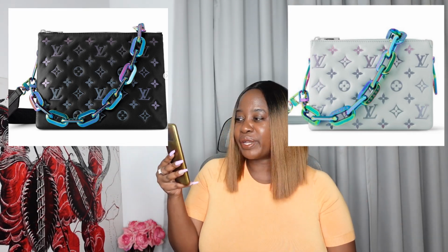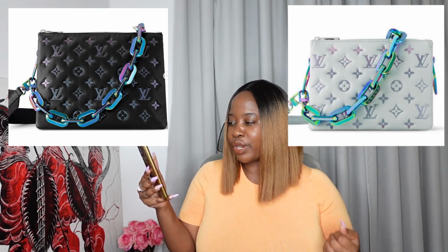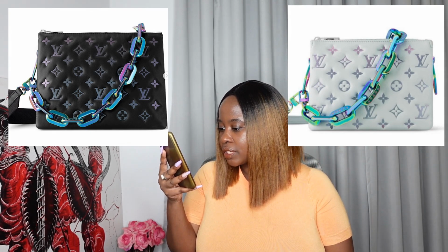So 5,100 for the PM USD, and then $4,450. I think I prefer this one with the grey colorway more, even though I don't like blue, and I don't like the chunky blue strap. I think this is really nice and it goes with that whole ski theme. Love these as well. I put these also on my blog, so you can go check them out.